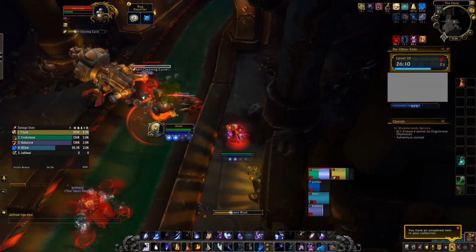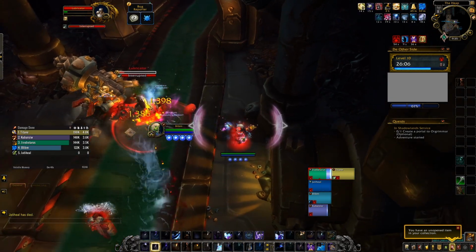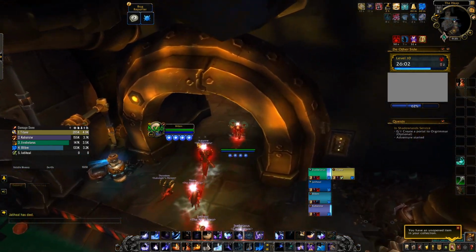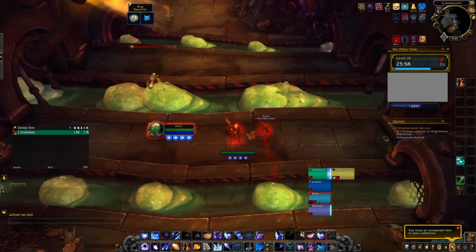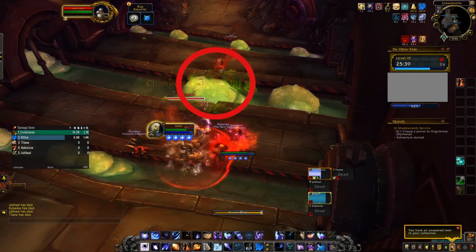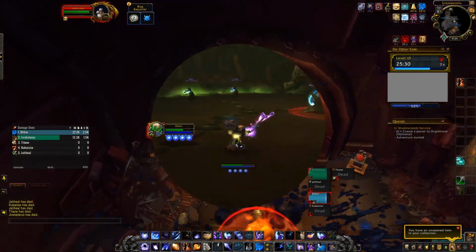Also, if you like minigames or obstacle courses, the Mists of Tirna Scithe, I think that's how you say it, and the other side are going to be enjoyable dungeons for you. You can also bet there will be depleted Mythic Plus keys in these dungeons because of how the minigames and obstacle courses are designed. Otherwise, all of the dungeons have their own charms and unique mechanics that make the dungeons interesting.